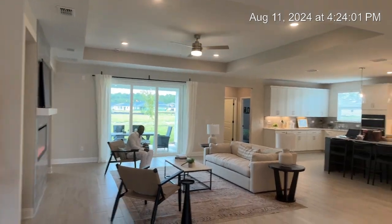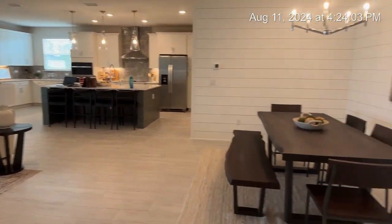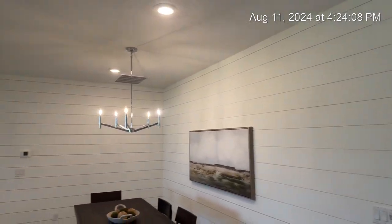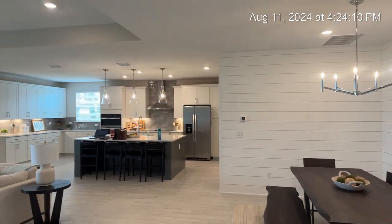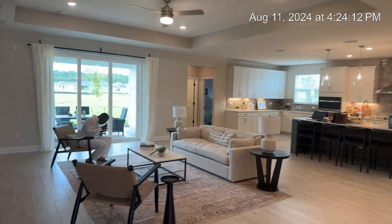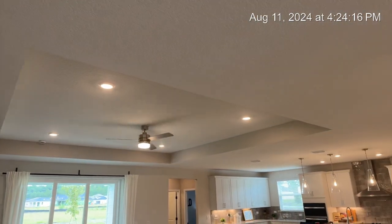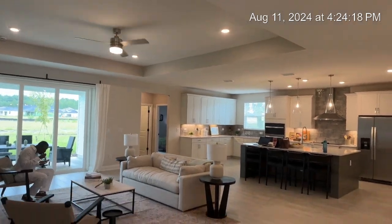But we're not stopping at showing these beautiful properties. Look how much space you have. 4 o'clock lunch. All right. Yeah, look at all that space. Look how big this is. Beautiful tray ceilings there. Very spacious.